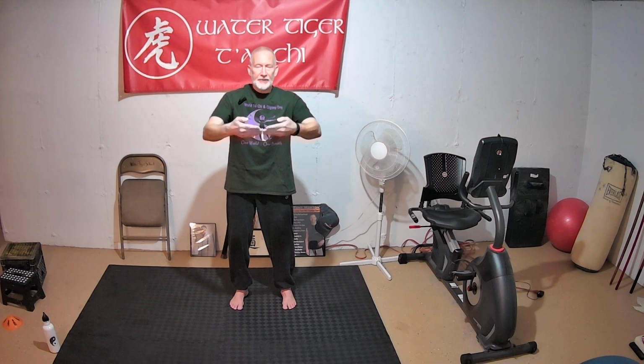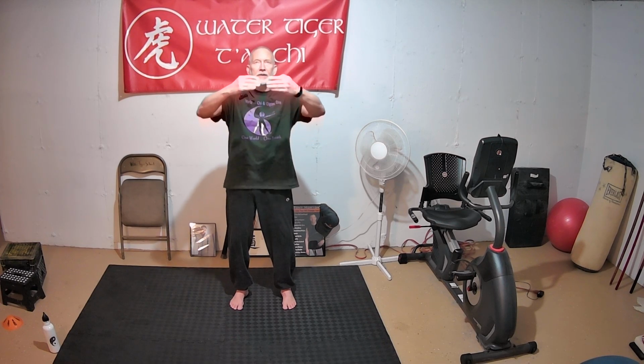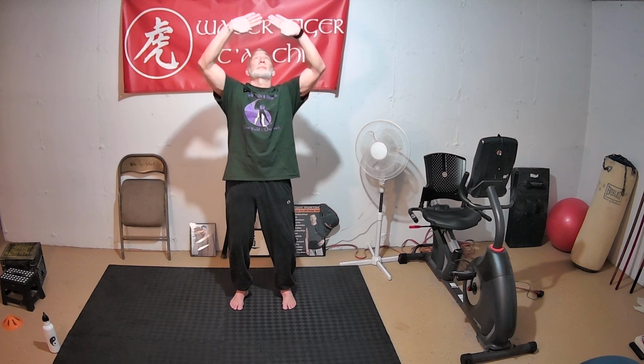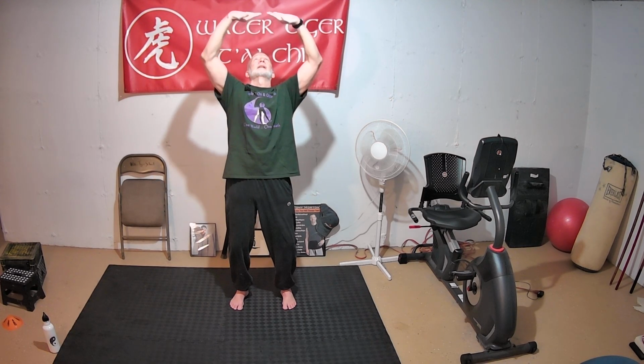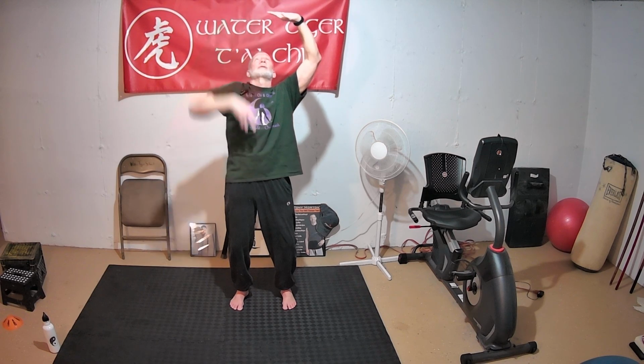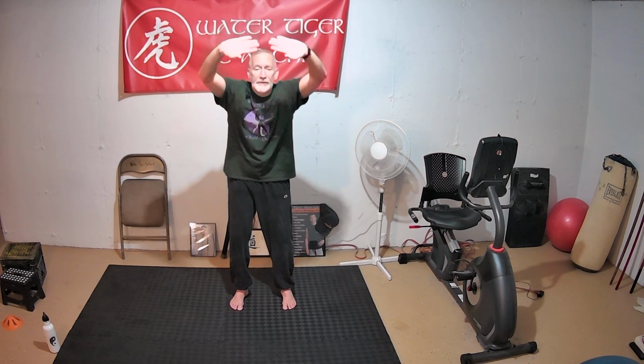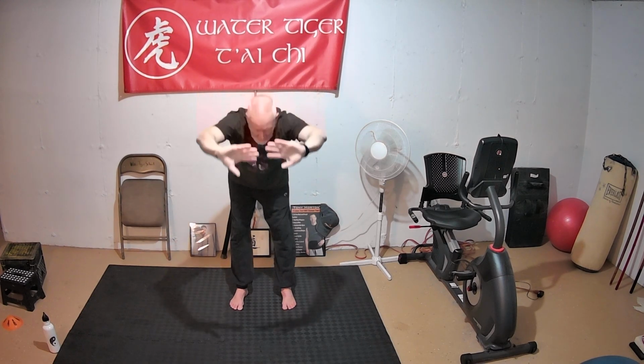And the first expansion, I'm going to arc. I'm going to rotate the wrists. I'm going to look up toward the sky. I'm going to press up. I'm going to sink down. Feel the expansion stretch in the yin conception vessel, the compression stretch in the yang governing vessel. And then a compression of qi to the Xia Dantian as I start my forward fold.